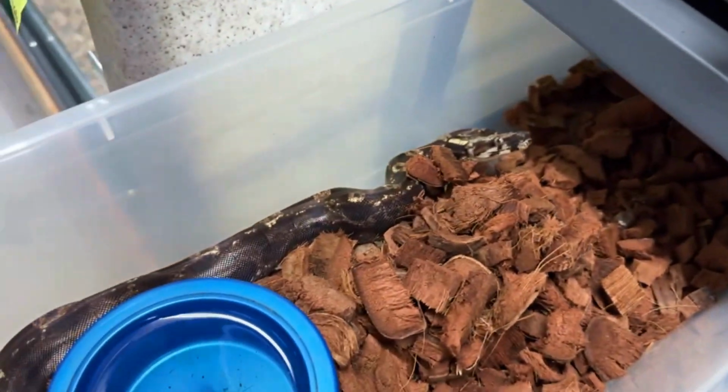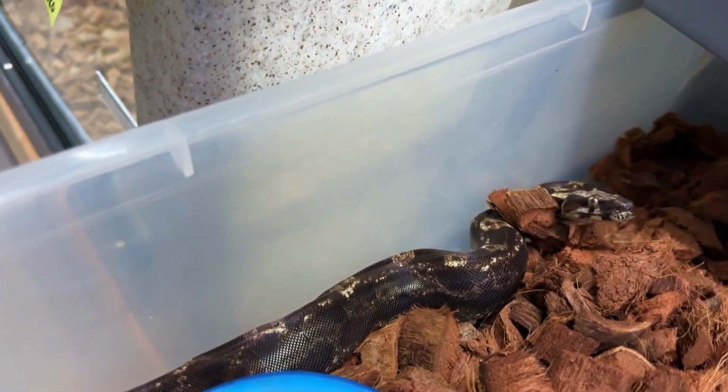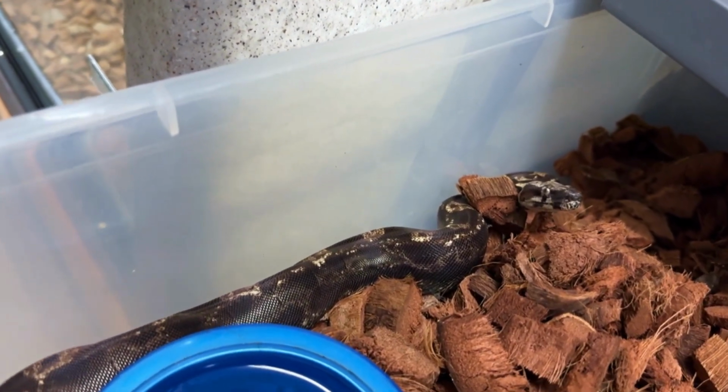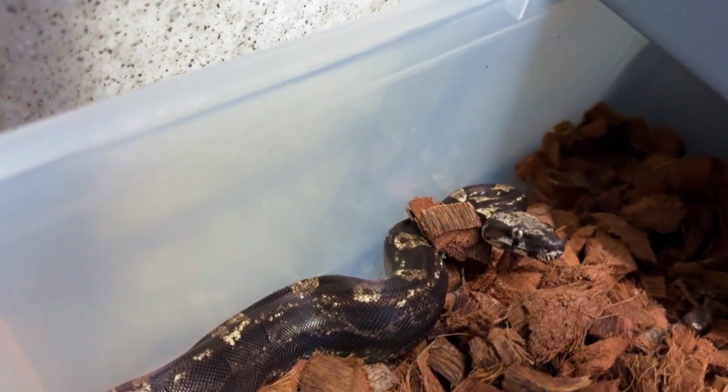My favorites. 22. This is an IMG Motley, which usually causes a completely jet black snake. But this snake also has, this little girl, the VPI T-positive albino gene in it.